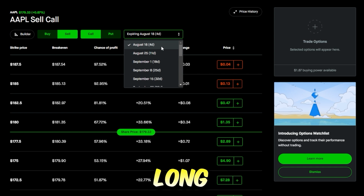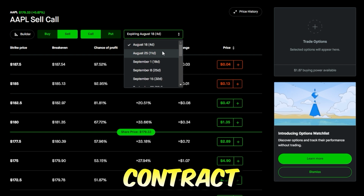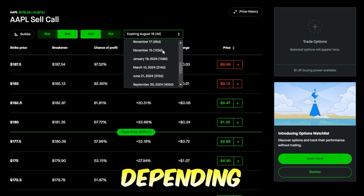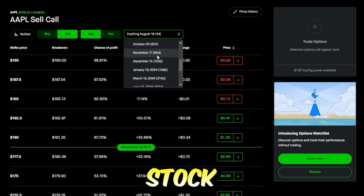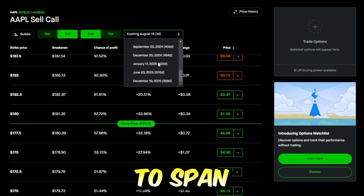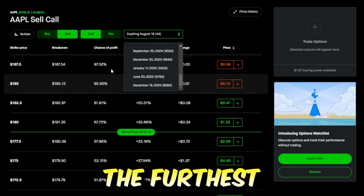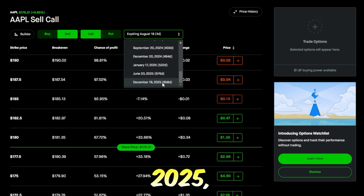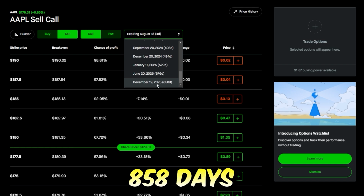And again, this is how long it's going to be until this option contract expires between the buyer and the seller. There's going to be different expiration dates depending on what you're trading. For a stock like Apple, for example, there's going to be many different expiration dates, and they're going to span very, very far away. The furthest out expiration date for Apple currently is December 19th, 2025, which is 858 days away.